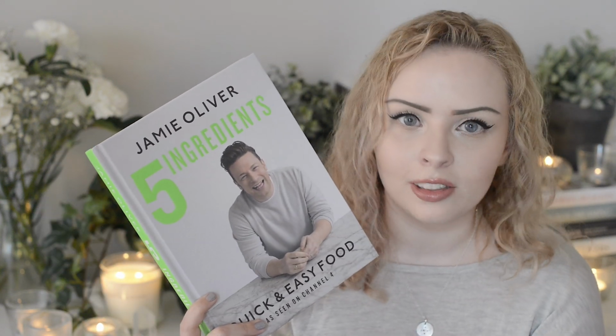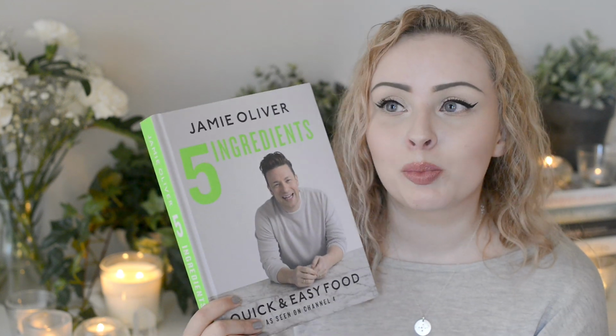Then we have 5 Ingredients by Jamie Oliver. Of all the cookbooks today, this is probably my favorite.